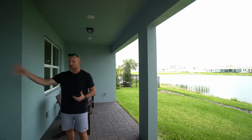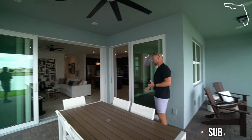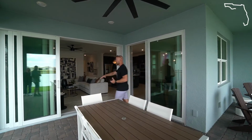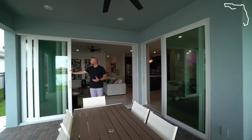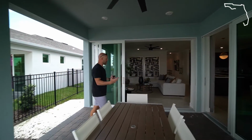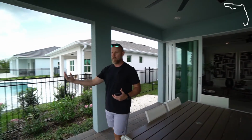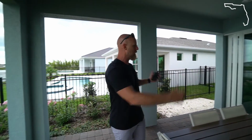The other thing that I think is cool about this particular floor plan here is it does have this pocket slider off the living room. So you've got all three of these panels that push all the way back. They pretty much go flush right here. I know it's not a feature you'd be able to use all the time in Florida, but when the weather cools off a little bit, especially if you have a waterfront lot like this, you're gonna get that nice evening breeze. You can open up the house.